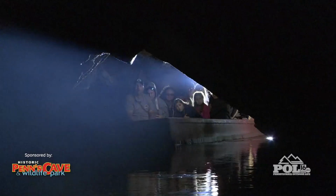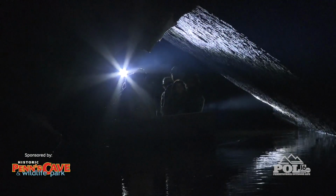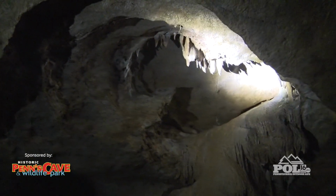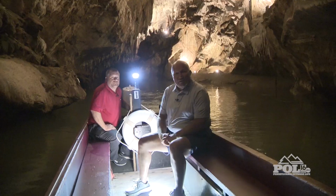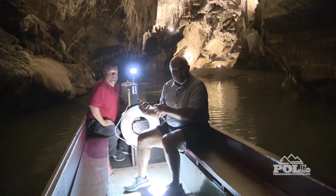There's only a few caverns in the United States that are all by a boat, a water tour. Some have partial water tours and then you walk the other, but we're a little too lazy for that. We just say, go ahead, go through the whole thing on a boat. No walking involved. That's awesome. So the cave tour takes about 45 minutes. Brian was nice enough to give us the tour.